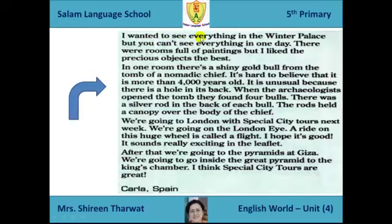I wanted to see everything in the Winter Palace, but you can't see everything in one day. There were rooms full of paintings, but I liked the precious objects the best. حب الحاجات ذات قيمة عالية أكتر حاجة. In one room there's a shiny gold ball. في زي ثور من الذهب اللامع. From the tomb of a nomadic chief. Nomadic chief يعني زي زعيم بدوي.